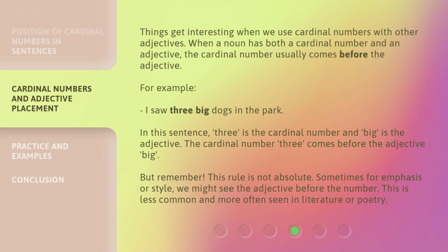But remember, this rule is not absolute. Sometimes for emphasis or style, we might see the adjective before the number. This is less common and more often seen in literature or poetry.